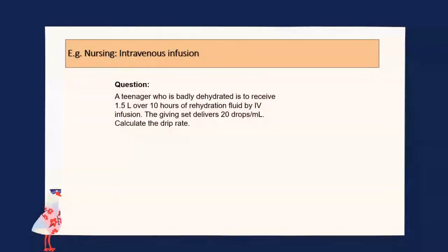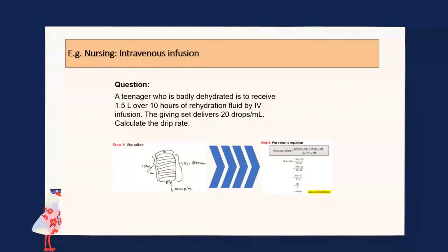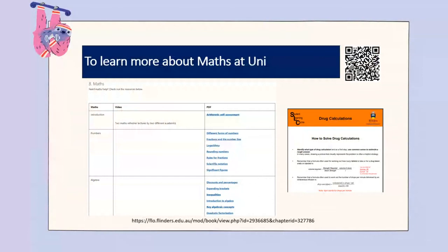So here's an example of how a maths question can be designed for nursing. All right, and I know that not all students here are nursing students, so I'll just go through this very quickly. So in this particular case, the student is asked to actually calculate the drip rate for an IV dispenser. So this is what we normally advise students to do. We ask students to visualize the question and then do the maths calculations and so on and so forth. So if you need maths, don't panic, all right? Don't panic, because we also have created quite a lot of maths resources on our flow site. And this is where you can get resources about mathematics if you need to use maths in the university.